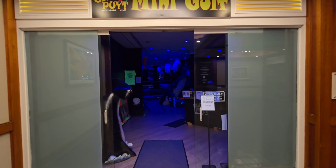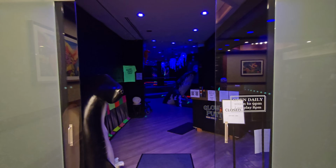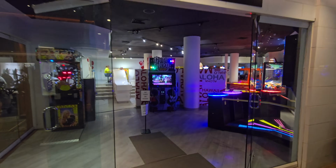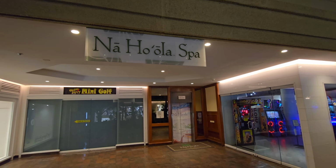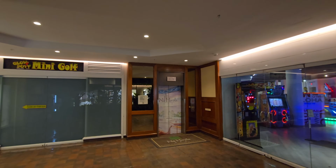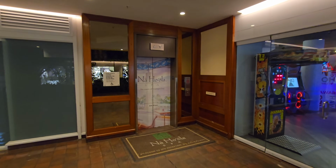If you're here with kiddos, they might enjoy playing the putt-putt mini golf. It's like the glow-in-the-dark variety, and it has a video game arcade right next to it. And right next to that arcade, in the center of the hotel, behind the big waterfall, you'll find 1 elevator in the middle. That'll take you up to the 5th floor where you can enjoy the spa.